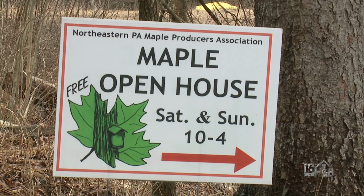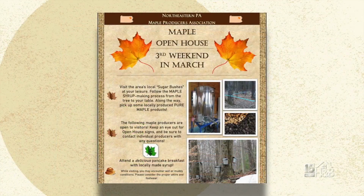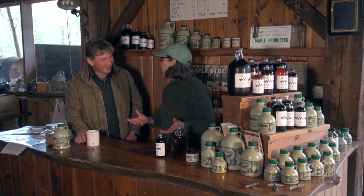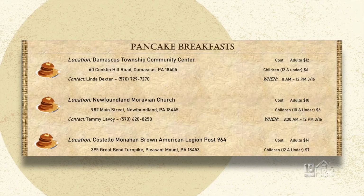There's a special event coming up, yeah? There is a special event coming up. It is the Northeastern Pennsylvania Maple Tour. Okay. So it's region-wide. So 11 of us are going to have our maple sugar houses open the weekend of March 16th and 17th. It'll be from 10 to 4. It's a self-guided tour. They've got to come here, though. I hope they come here. And there are some pancake breakfasts in the area, coordinating with that.